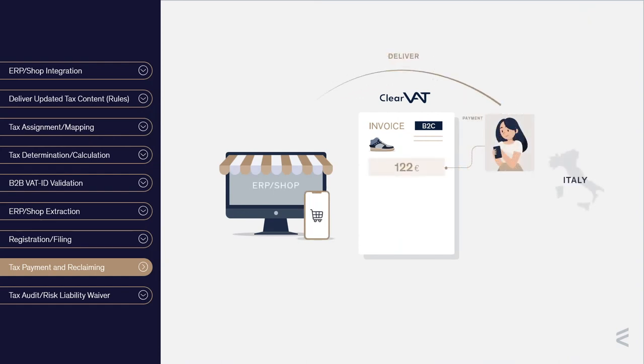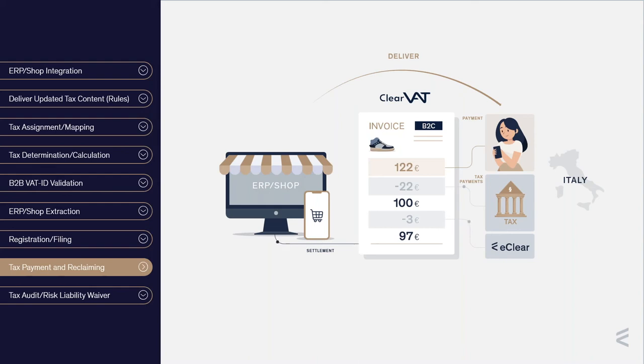What we do, we are part of the checkout of the ERP or the shop system of the merchant. So although the merchant is still responsible to deliver their products to the customer, ClearVAT, or eClear, is responsible to issue an invoice to the end consumer, to collect the money from the end consumer, and to settle the payment with the local tax authorities. The remaining amount is then settled with the merchants, deducting a commission fee that is held back by eClear.